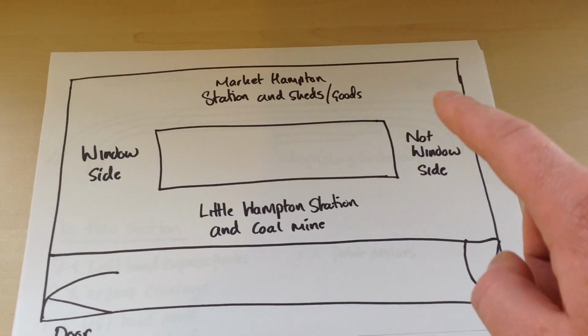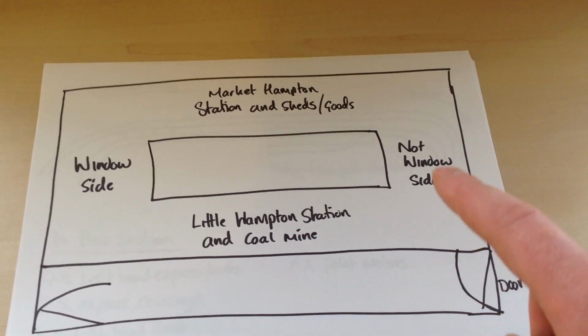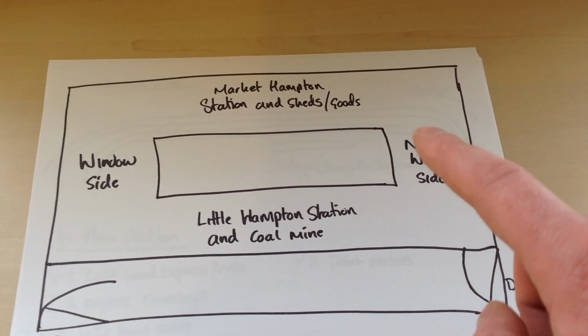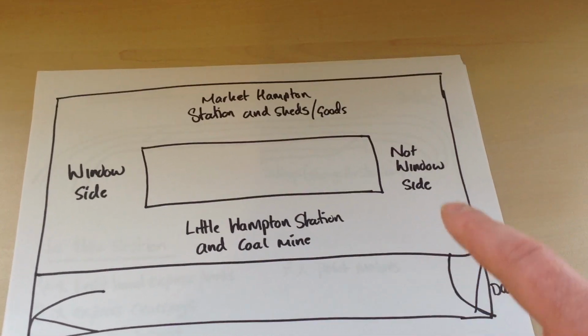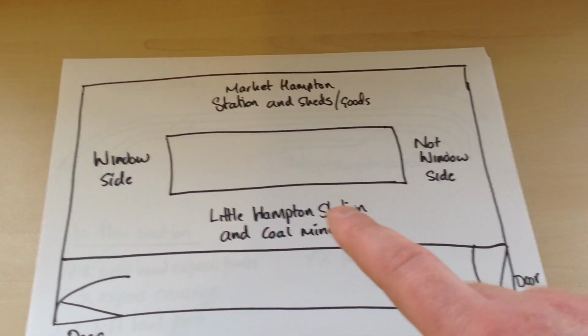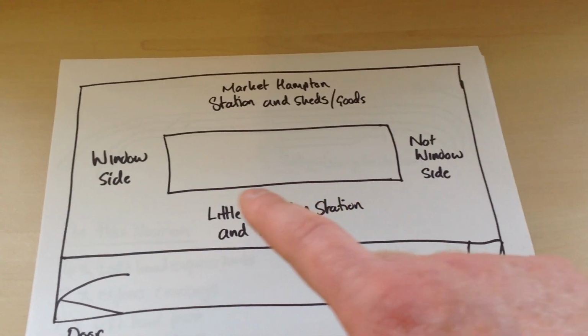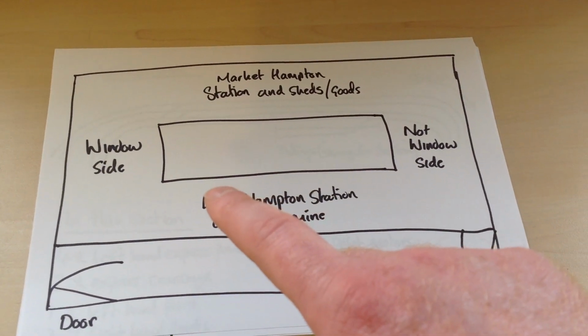Not window side, that's going to have access up to a coal mine, which will be up here, and some nice complicated junctions for the station throat round here. So 2 lines will go off underneath a coal mine, and 2 will spin around the front here into Littlehampton Station, so I've kept the name, and that's going to be down the front there, with a couple of goods sidings.